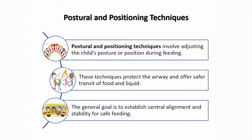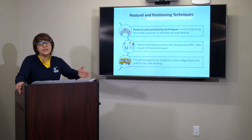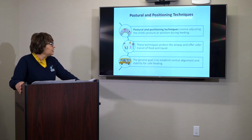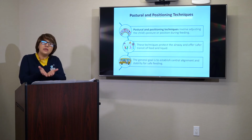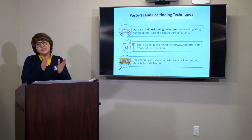For children who have certain motor concerns, it is also important because it helps them breathe better. The food is controlled better and will be transported to the food pipe instead of going into the windpipe, where the children are having some coughing episodes. So professionally, that is important too. The general goal is to establish central alignment and being stable and safe for feeding. That is just a general rule of thumb that you should remember.